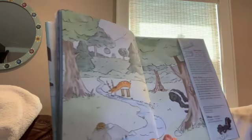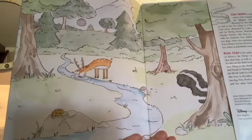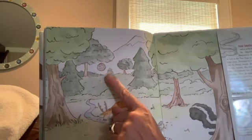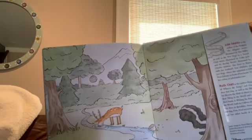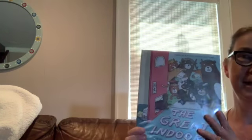Look, there are the wild animals back in their forest home. Nice and quiet, but I do see a disco ball hanging in the forest. And that is the end. Very, very silly, but I enjoyed that one, The Great Indoors. What happens when the animals go on vacation at your house?